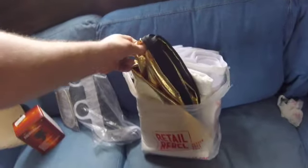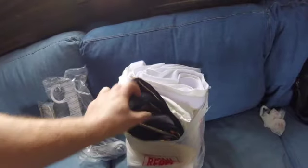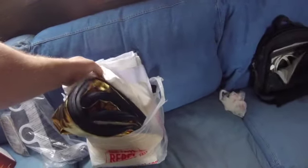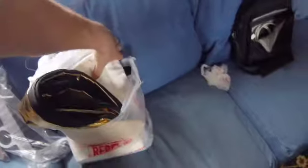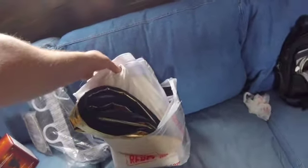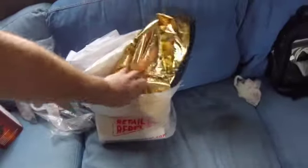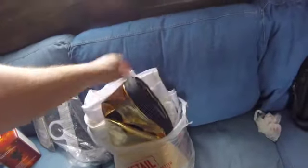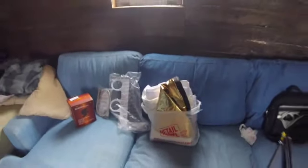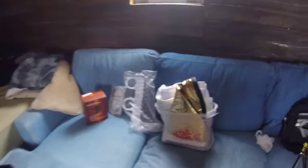This is probably worth 40 bucks, this photography reflector. And this light diffuser, they can get expensive. Found a couple of them for $1 each. Normally they're hundreds of dollars. Some of them, like these are the big ones, and some of them get up there to a couple hundred or even more than that. So you could find some good deals at the Retail Rebel.